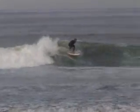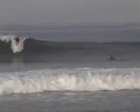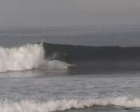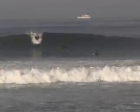Now these moves on the inside need to be more vertical. Nice floater re-entry, but I want to see more vertical moves. Hard off the bottom, off the top, and he stalls at the top, doesn't carve it down the face like that maneuver carves, and a big floating re-entry. You need to carve off the top down the face of the wave.